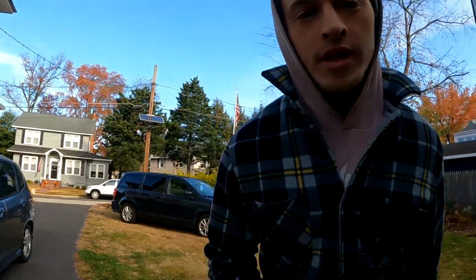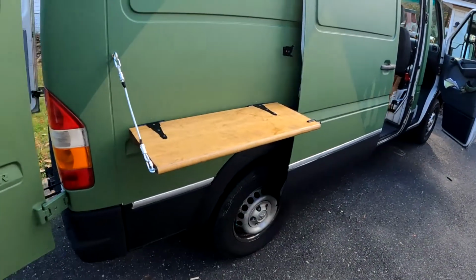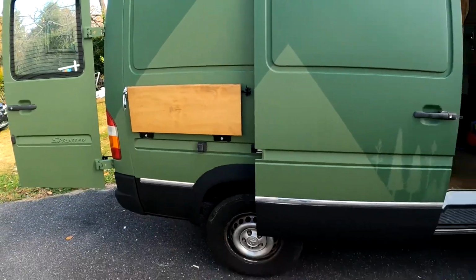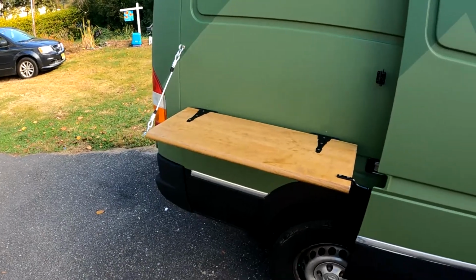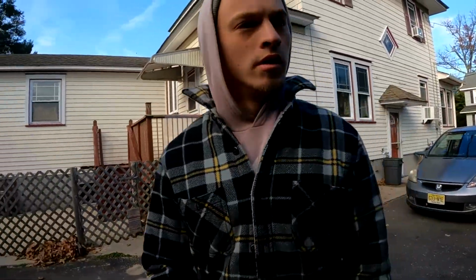What else? Oh, the outdoor table. Check that bad boy out. Did it on my last van. It was bigger because it was a bigger van. But I mean, look how good that looks. It just pops down. Beautiful. I think that's all I really got done.